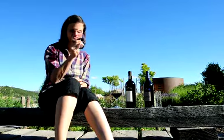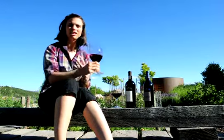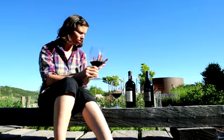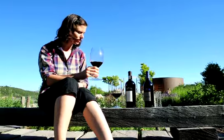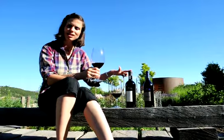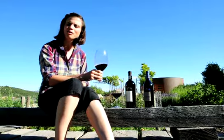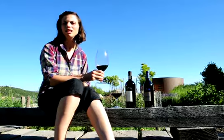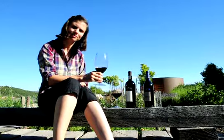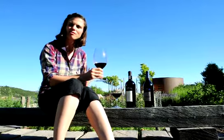It's all about this really exuberant and charming nose with many layers and a really big complexity because the blend is very unusual. It has Pinot Noir coming from Casablanca, Syrah coming from Cachapoal, and then Carménère, Merlot, Cabernet Sauvignon, and even a little bit of Petit Verdot that comes from here, where we are today in Apalta. So that creates an array of flavors and texture.